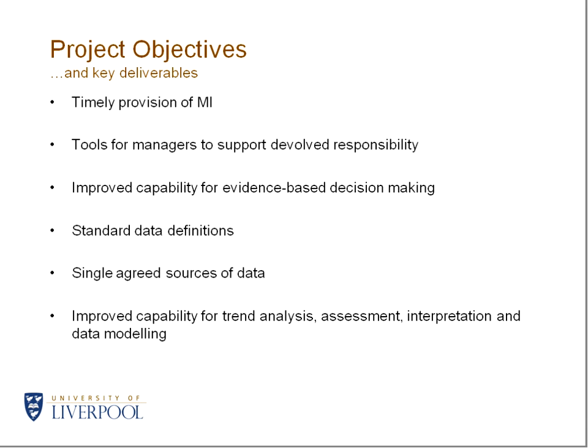Okay, this slide here is really the main objectives for our project and the key things that we were looking to deliver. Hopefully that's fairly self-explanatory, so I won't work through all of those points. But the other thing that was important for us at the time is that the university was going through a restructure. So we were restructuring into 3 main faculties and devolving responsibility and accountability out to those areas. That helped our project greatly because faculty management teams therefore needed MI to support their local planning, and that really supported the work that we were trying to do.